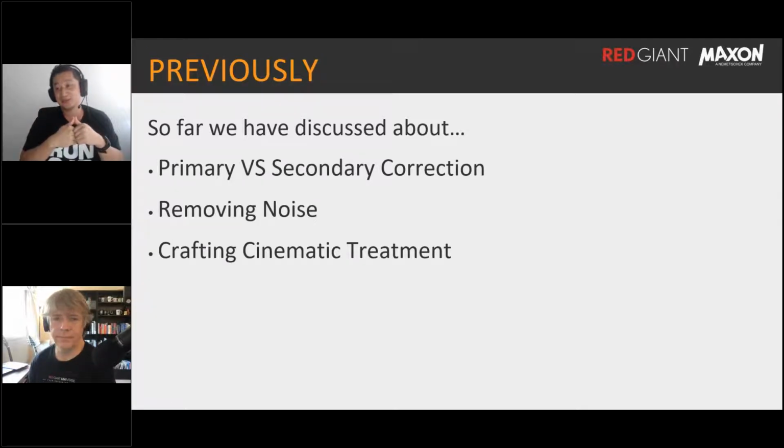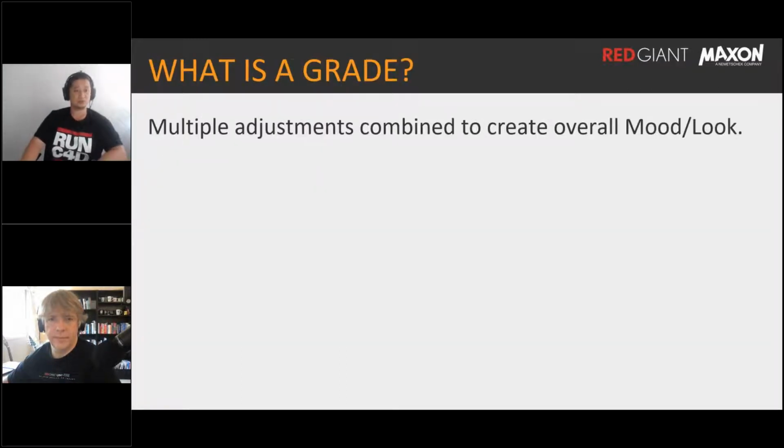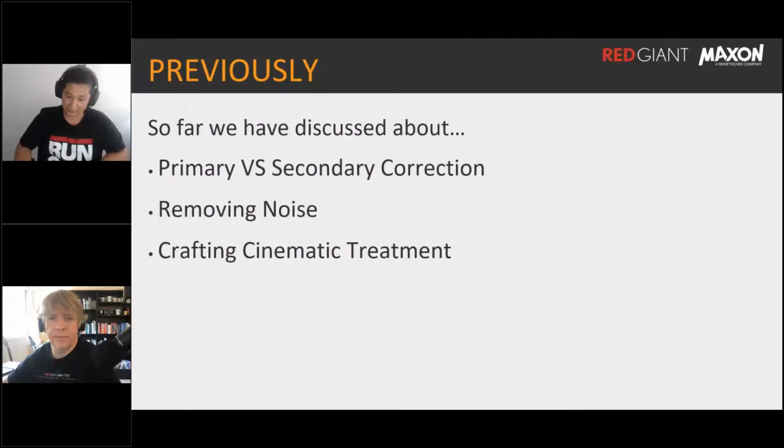And also last week we took a look into creating a cinematic look. By creating a cinematic look, I mean how to mimic the look that we see in motion picture film. And we did that with Magic Bullet Mojo and Magic Bullet Cosmo. And today we'll be jumping into Magic Bullet Looks.